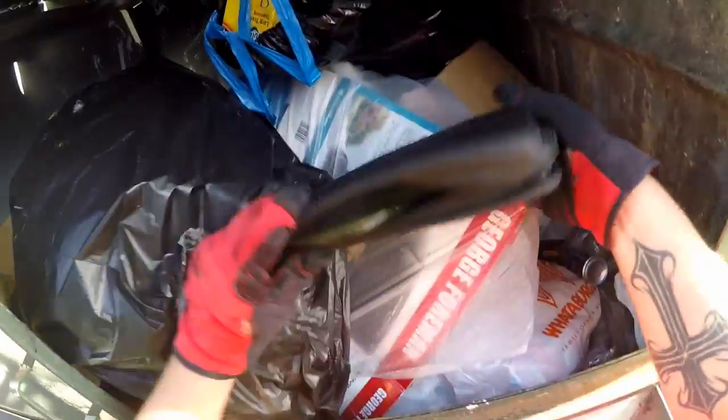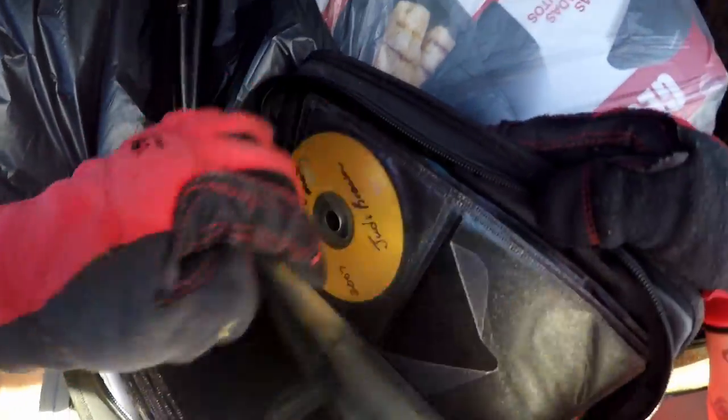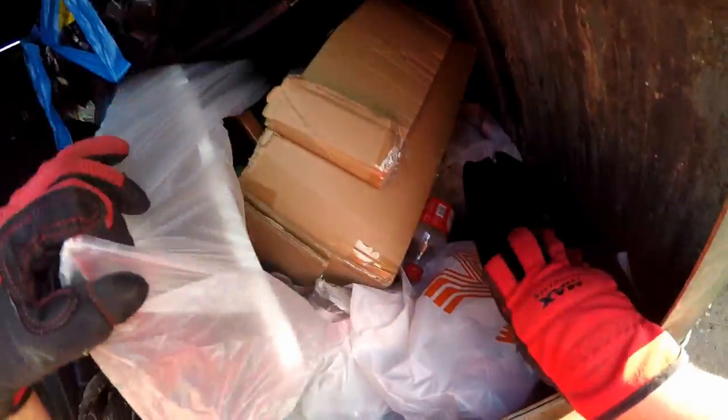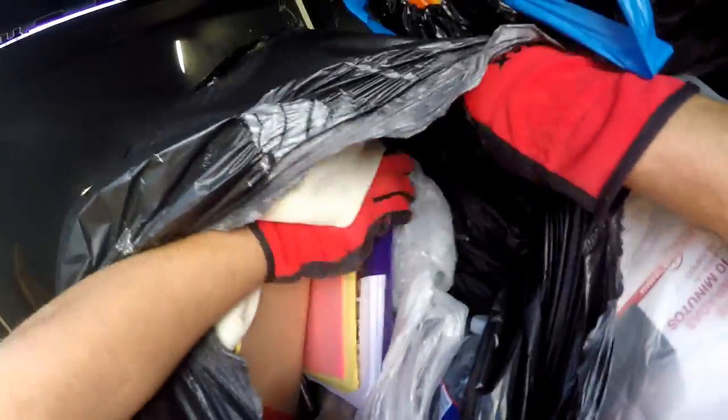They're just that. Bunch of burned CDs. I'm gonna take this book. I don't really care for the CDs, but I need a book for DVDs. Somebody was already in this bag. What's that? Nothing.